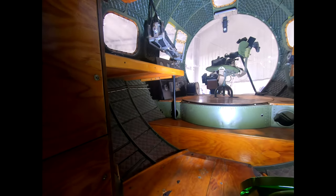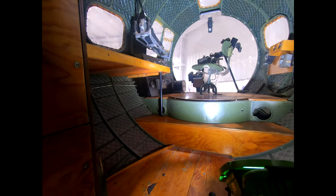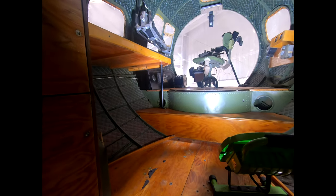So this is the gunner? Well, both the bombardier and the navigator were gunners. Oh, so they're both up here? Yeah, they do two jobs. Oh, okay. That's pretty cool. Well, pretty tight quarters. Yeah. Not as big as my C5.